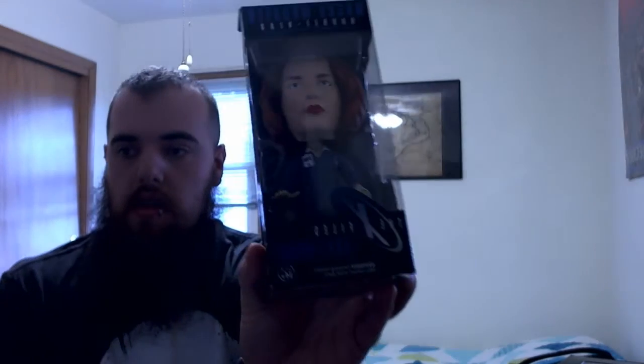That's awesome. We have an X-Files Dana Scully bobblehead. That is really cool, too. Right there we have... Oh, these are... Oh, that's really cool. Dragon Ball Z 2-pack shot glasses. That's really awesome.